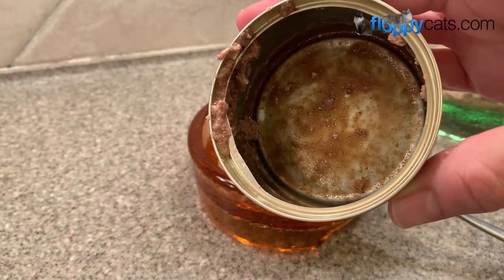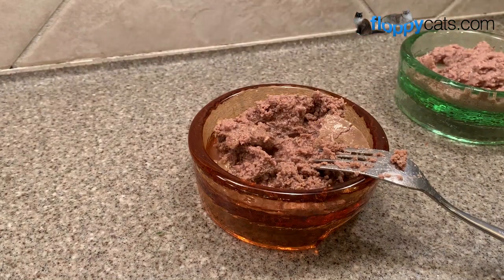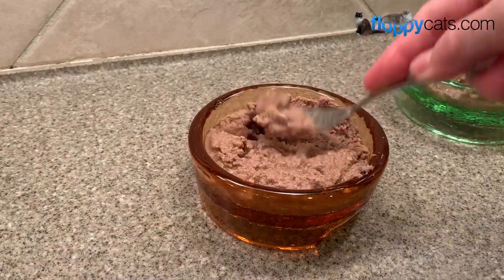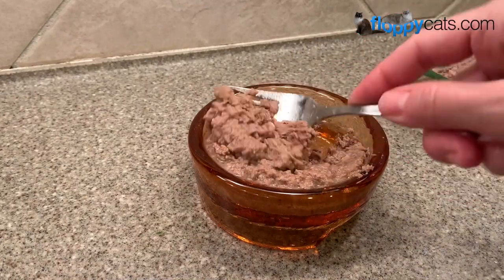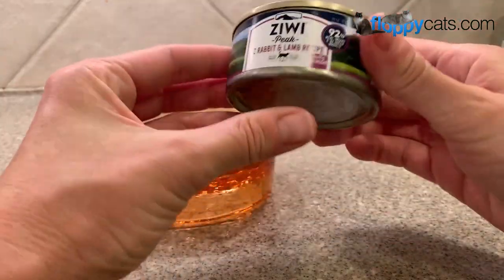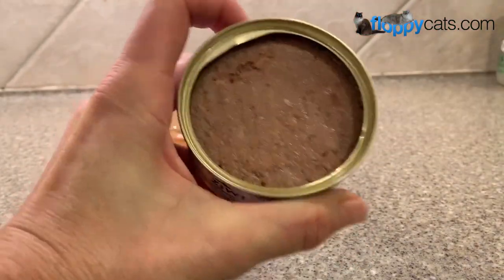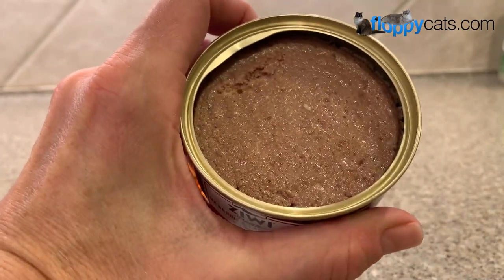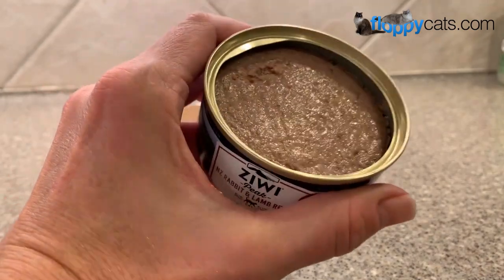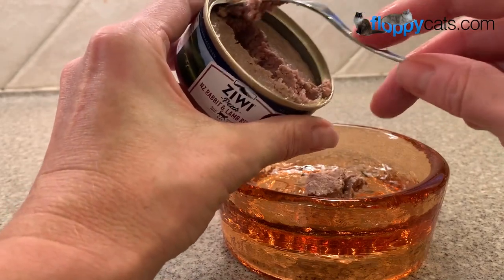I'll just add water to that. And here's that water. And then I just mix it up like so. All right, ready to serve. And here's the rabbit on the inside. Pretty much the same looking, if you will, as the other two flavors. And again, I just use a fork to get it out of there.